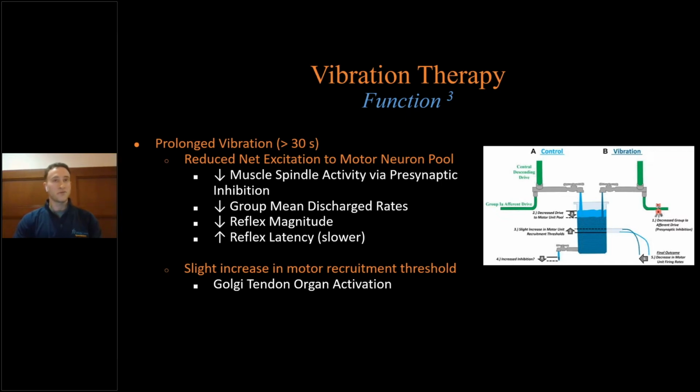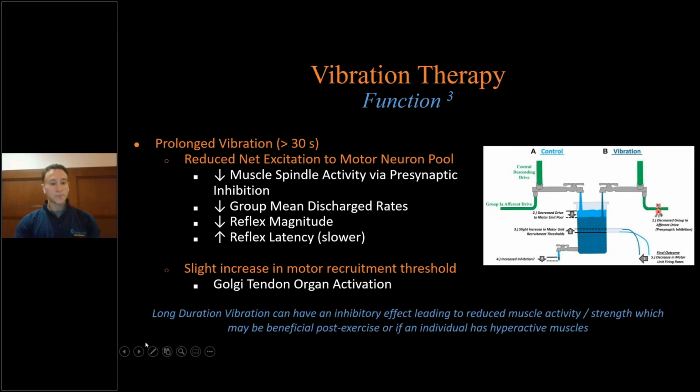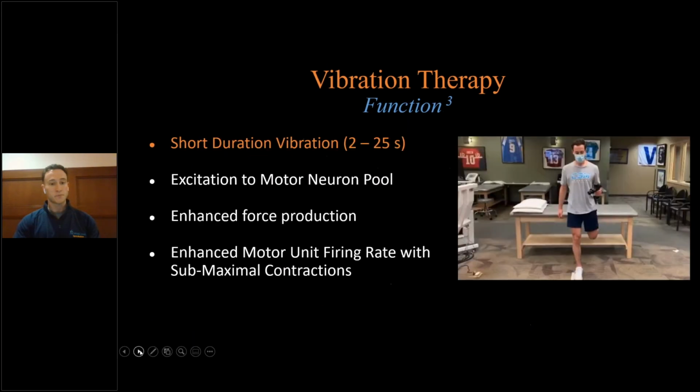So vibration is beneficial, but if you overload the system, the body's just going to wear out over time. So we get this slight increase in motor recruitment threshold due to Golgi tendon organ activation, but with time, much like the water over here in the faucet, we fill up, but it starts to come down as well. So long duration vibration can have an inhibitory effect leading to reduced muscle activity or strength, which may be beneficial post-exercise, but potentially not as beneficial pre-exercise. And it could be good if an individual has hyperactive muscles.